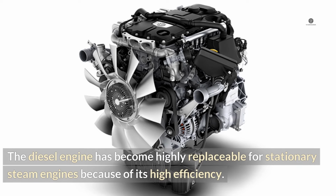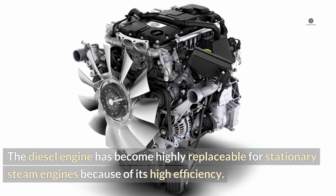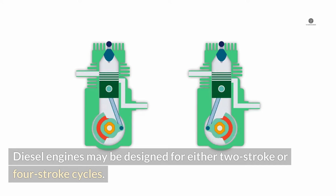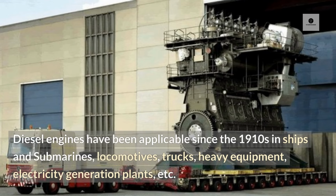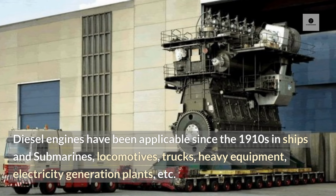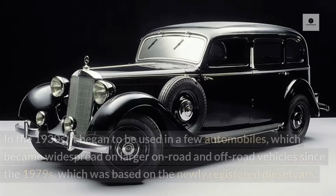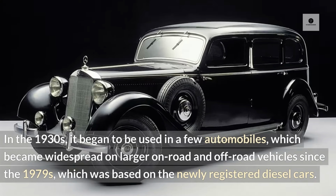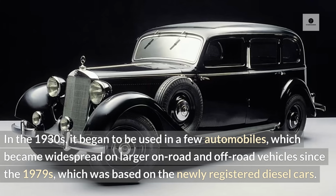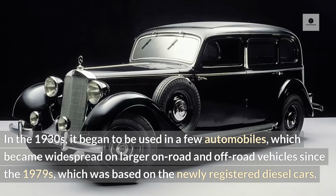The diesel engine has become highly replaceable for stationary steam engines because of its high efficiency. Diesel engines may be designed for either two-stroke or four-stroke cycles. Diesel engines have been applicable since the 1910s in ships and submarines, locomotives, trucks, heavy equipment, electricity generation plants, etc. In the 1930s, it began to be used in a few automobiles, which became widespread on larger on-road and off-road vehicles since the 1970s, which was based on the newly registered diesel cars.